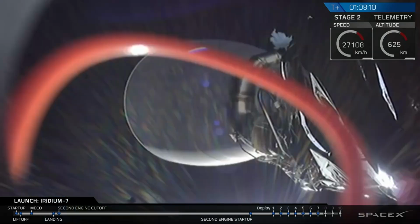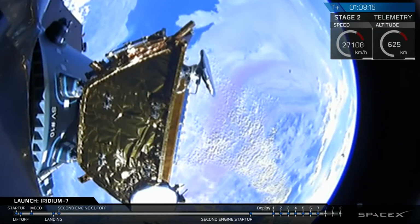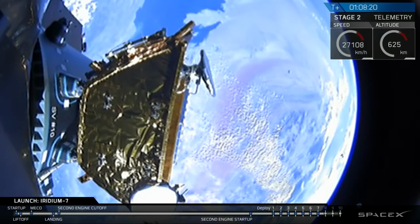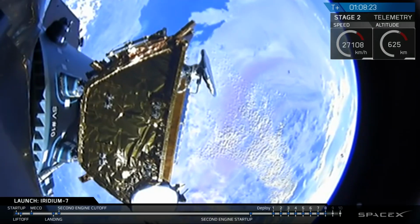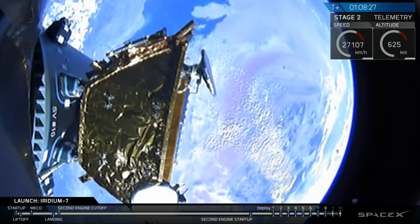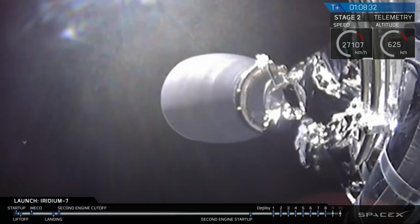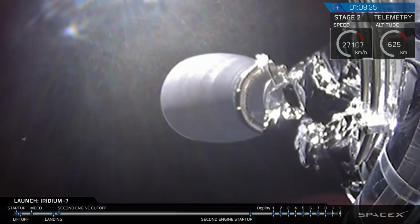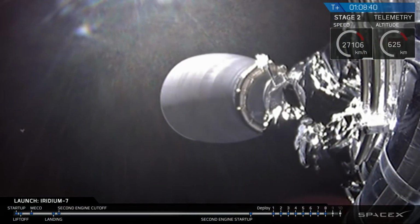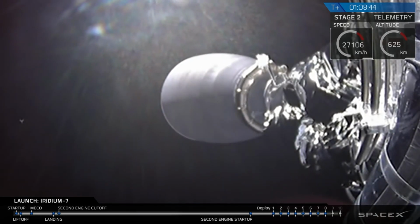Ten seconds to deployment of the 8th of 10 Iridium satellites. This one will be out of the field of view. We actually just saw a bit of the corner. Payload deploy confirmed. We have confirmation. I'd like to thank the second stage camera team for giving us an angle that let us see one that I don't think we've seen in the past. 2 satellites to go.